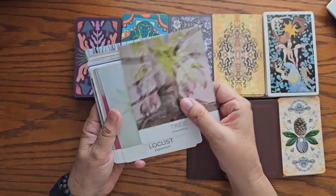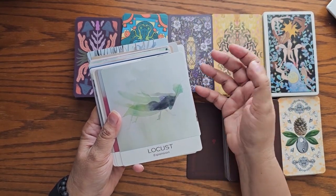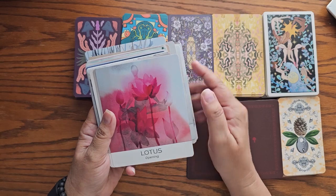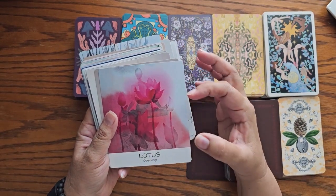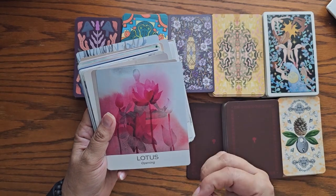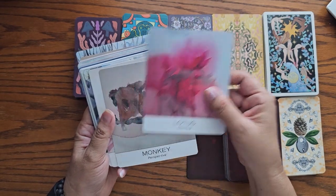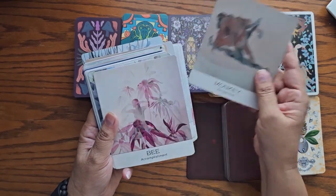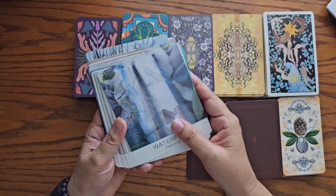What is special about this deck in comparison to other yoga decks is that in each specific card description, it talks about the emotional and physical aspect of that particular pose and emotionally how it affects you. So I really like this deck.